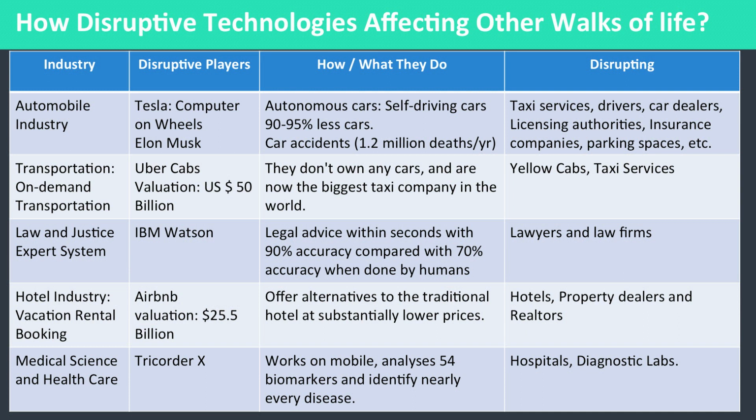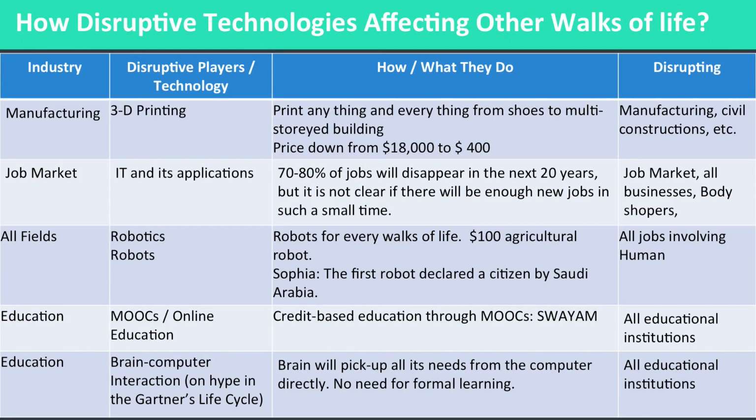Medical sciences and healthcare: Tricorder X is a device that can analyze 54 biomarkers and identify nearly every disease. So hospitals, diagnostics and labs are all being challenged. There are other examples in manufacturing, 3D printing. Now you can print an entire building using 3D printing devices. So it is a challenge to the entire manufacturing and civil construction engineering.